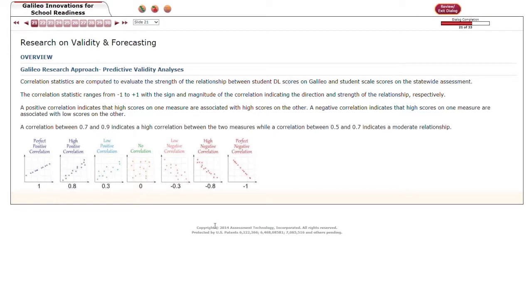So these little graphs just give you an idea here of the strength of various correlations. So basically, you have the two measures represented here on the two axes, so it would be DL score and scale score. And as you can see, in a positive correlation, as DL score increases, scale score also increases on the statewide assessment.